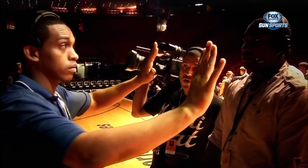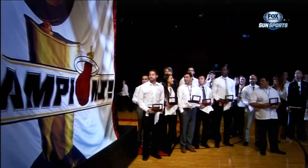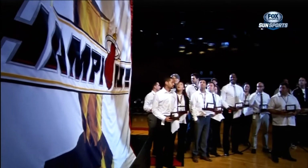Everybody's going to be off the court. The most important thing about the whole ceremony is you got to remember it's about the players, and at the same time, remember we've got 20,000 people in here that came to see a show that we can only do one time. We got to make the best of this opportunity.